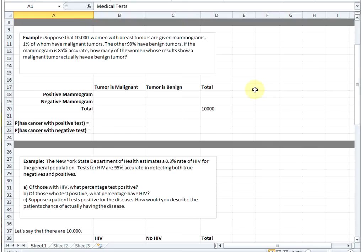So we know we have 10,000 people, and of those we know 1% actually do have a malignant tumor. So I'm going to calculate 1% to see how many people should have a malignant tumor. So 100 people have a malignant tumor. That tells us that the remainder have benign tumors. These are the numbers we should get, with 1% having cancer, the other 99% not having cancer.